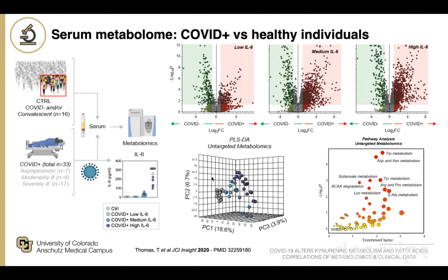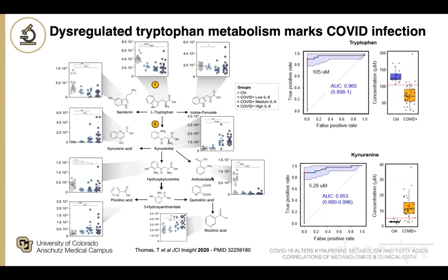Looking closer at tryptophan metabolism, we show here the metabolic pathways downstream of tryptophan, which is an essential amino acid. We noticed immediately that the tryptophan levels are decreased in the COVID positive patients, and we see an increase in the downstream product kynurenine in the COVID positive patients. We also see increases in some products downstream of kynurenine, such as kynurenic acid, and we see decreased levels in the COVID patients of serotonin, which is downstream of tryptophan, but in a pathway separate from kynurenine.